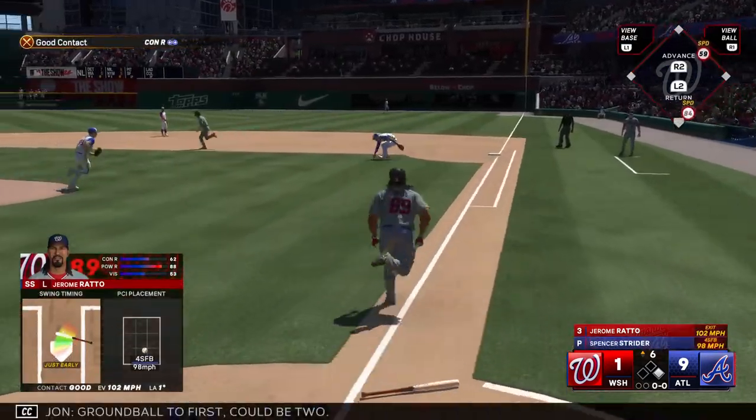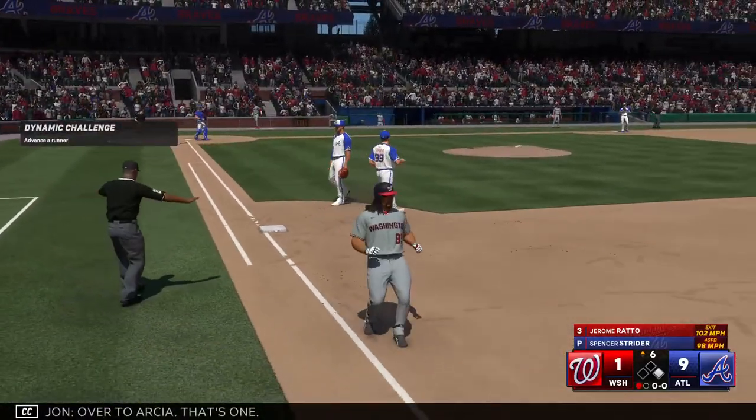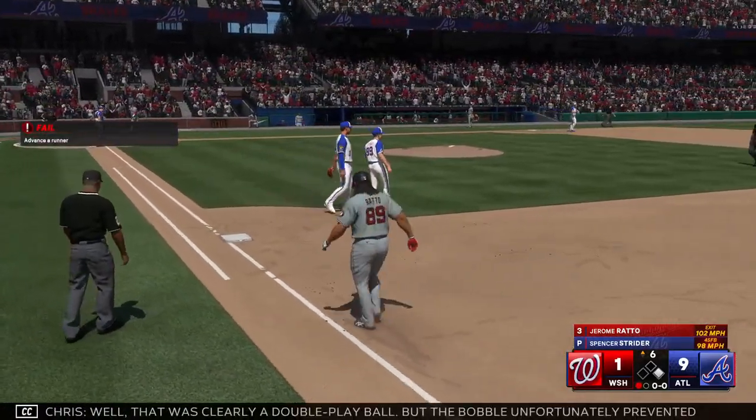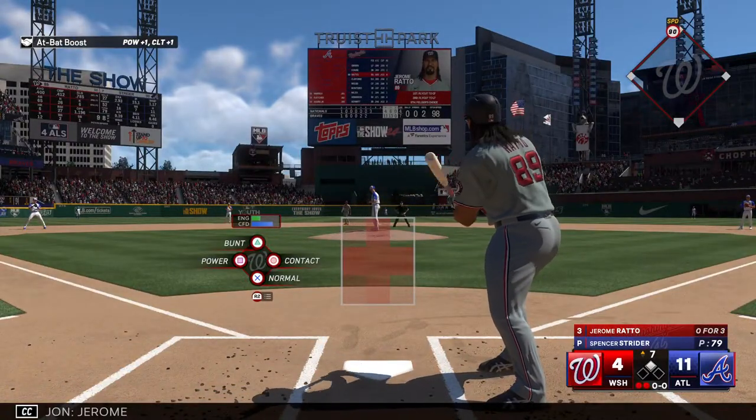Ground ball to first, could be two. Can't glove it cleanly, over to Arcia. No, that's one. Safe. Well, that was clearly a double play ball, but the bobble unfortunately prevented it. Jerome Ratto, the next to hit.